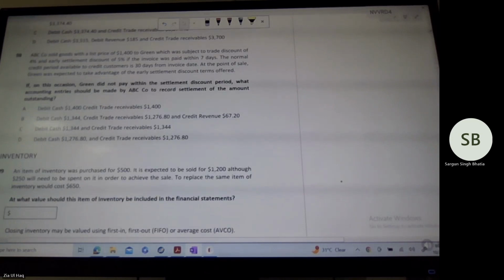98. ABC company sold goods with a list price of 1400 to Green, which was subject to a trade discount of 4%. So first deduct this trade discount of 4%. And there is an early settlement discount of 5% if the invoice is paid within 7 days. The normal credit period available to the customer is 30 days from the invoice date. At the point of sale, Green was expected to take advantage of the early settlement discount term offered. So now deduct the early settlement discount of 5%.